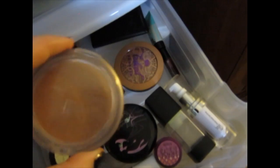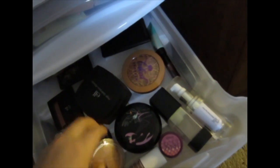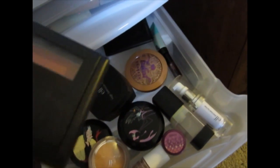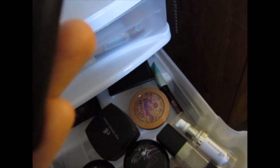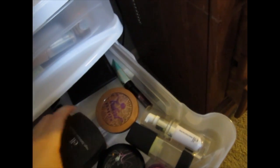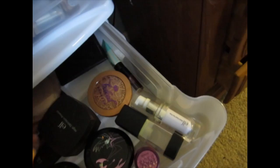Let's see, I have my e.l.f. bronzer in Sunkissed. This has got shimmer in it. I have a few e.l.f. blushes. I have Blushing Rose, which is a nice rose color. I have my e.l.f. HD powder. That's a translucent powder, so it doesn't have any color.